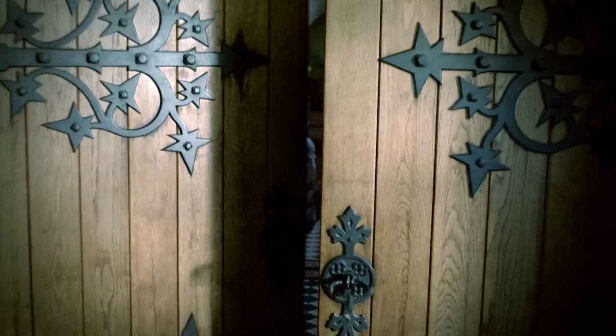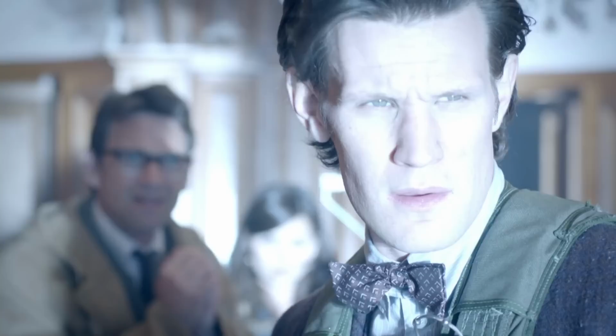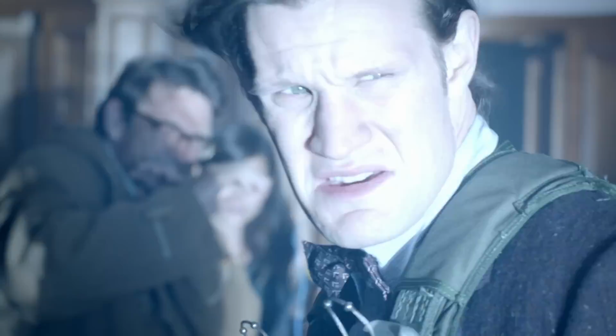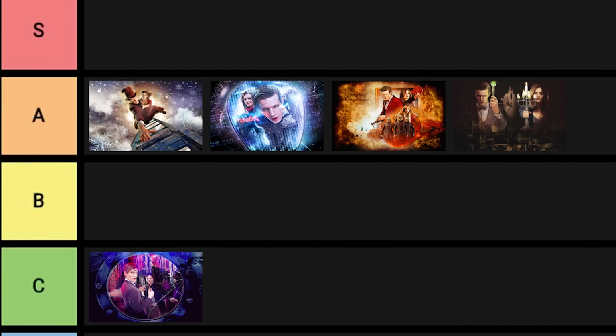Hyde is paced excellently, remaining a gripping ghost story throughout the first half, upping the ante with more and more creepiness before it gives way to a slick and exciting sci-fi tale racing against time. Hyde easily earns an A rank on the Series 7B tier list. And geez, it's really starting to get crowded up there.